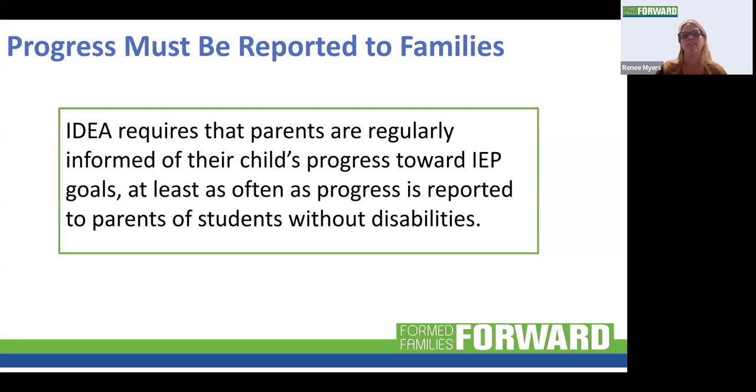And speaking of progress, the IEP must include a statement related to how and when progress will be measured and reported. IDEA requires that parents are regularly informed of their child's progress toward IEP goals at least as often as progress is reported to parents of students without disabilities. IDEA does not limit the progress reporting or restrict the number of times a progress report can be provided. The IEP team decides how and when progress is measured, and families should provide feedback and be actively involved in discussing their child's progress.